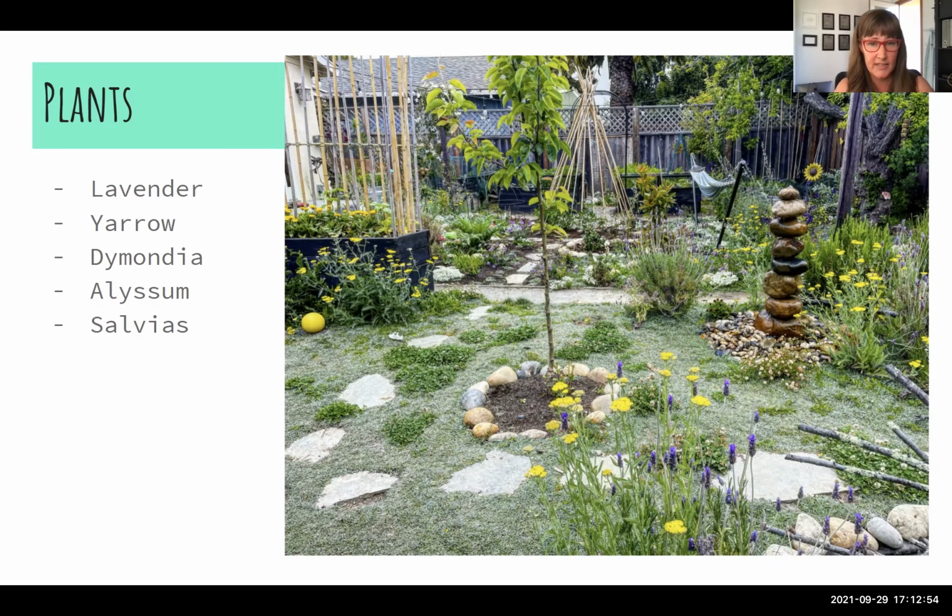So let's go through the list. We have lavender. There's a lot of different types of lavender, but the one that blooms all year in this region, and it blooms pretty much all year, is called Lavandula dentata. The flowers are great for bees, but we've also seen hummingbirds drinking the nectar from the flowers, and goldfinches land on them and eat the seeds if you delay deadheading a little bit.